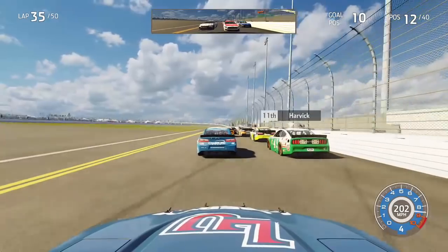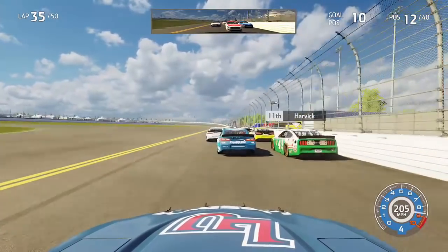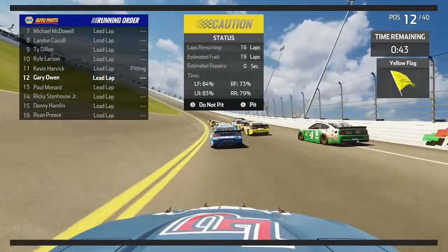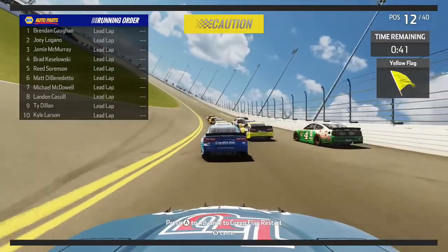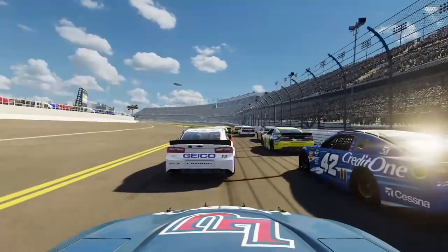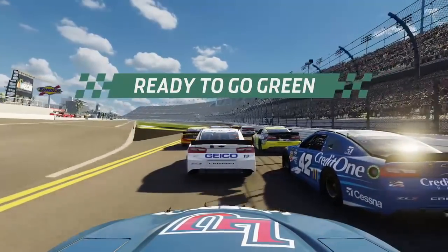As Harvick now, he has an issue as his car bounced, and we know that's a tire issue as we head down towards turn 3, and the caution would fly before he goes crashing, thankfully, as he gets up into the wall, as we would stay out and get ready to restart P11 here late in the Daytona 500.